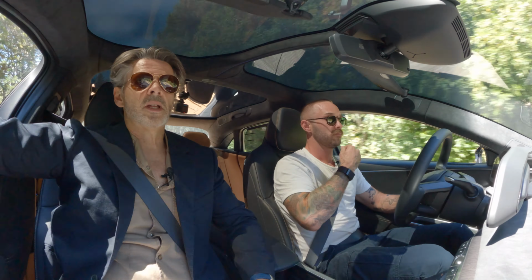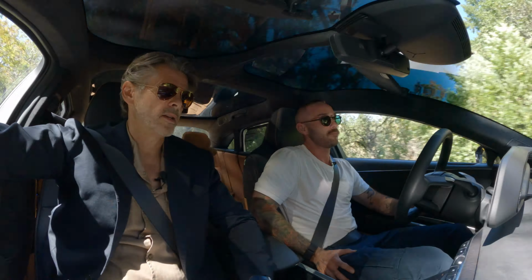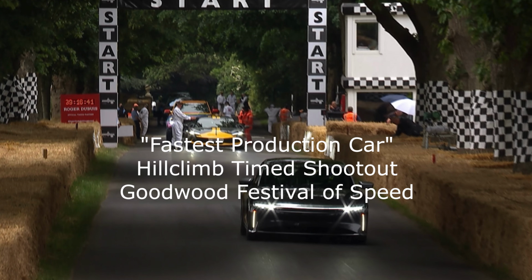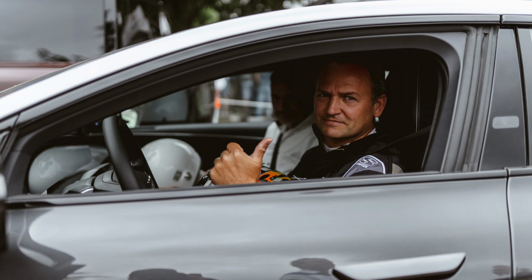So up here, we just did a little pit stop at Alice's, and there was a yellow 992 GT3. And the guys from Lucid were with one of the cars when they're doing the hill climb at the Goodwood Festival of Speed in England, which Ben Collins, aka the Stig, piloted for them, which is why he's here today, because he's working with the brand.